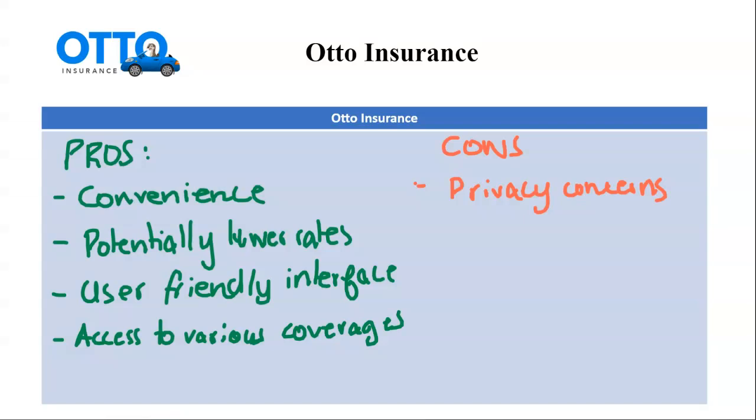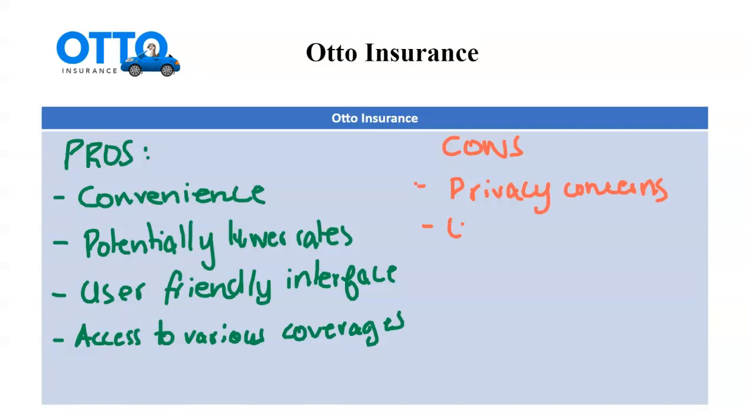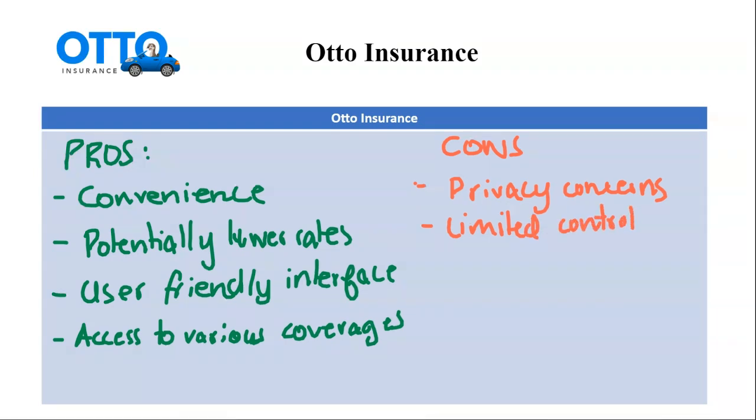The next one we have is limited control. Unlike true quote comparison sites, you don't directly choose which companies to contact. Otto acts as a middleman, and you might end up with quotes from insurers you wouldn't have picked yourself. This lack of control can be frustrating if you have specific companies in mind or want to avoid certain insurers due to negative experience or reviews.